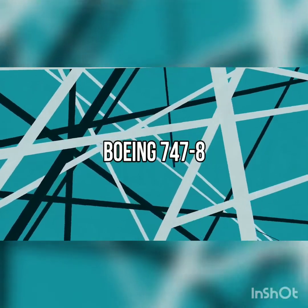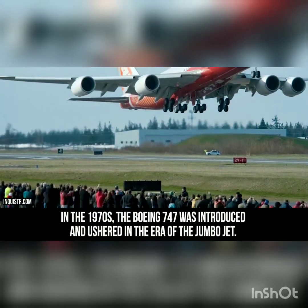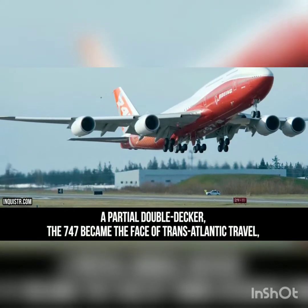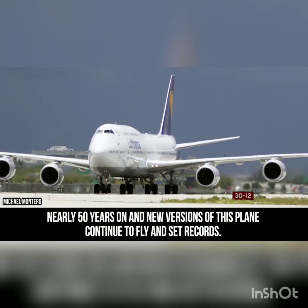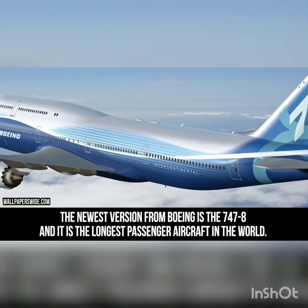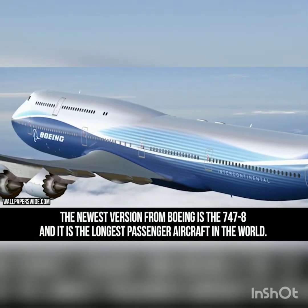Boeing 747-8. In the 1970s, the Boeing 747 was introduced and ushered in the era of the jumbo jet. A partial double-decker, the 747 became the face of transatlantic travel, capable of carrying several hundred passengers at a time. Nearly 50 years on, and new versions of this plane continue to fly and set records. The newest version from Boeing is the 747-8, and it is the longest passenger aircraft in the world.